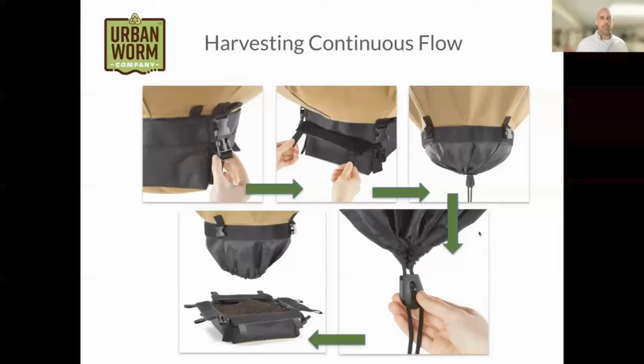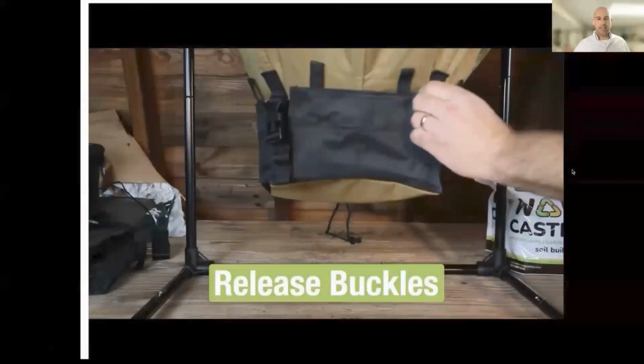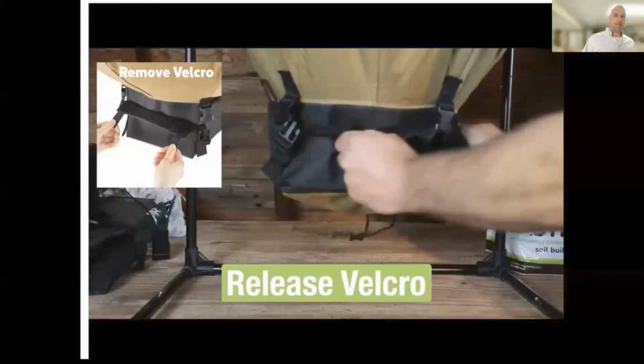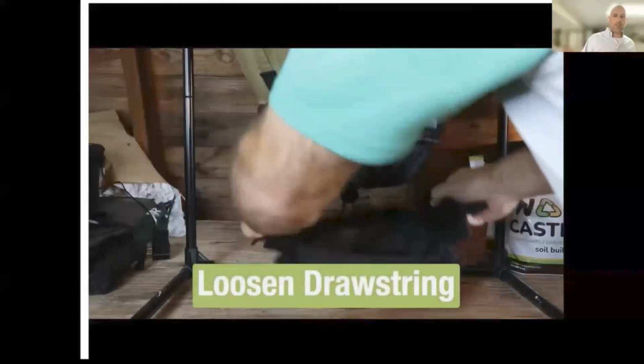And I've got a video here showing the same thing in real time, and I'll just narrate this here. You see me releasing the buckles. There are 4 buckles to be released, and we take the Velcro, we remove that, and we're going to fully remove this bottom here. And we can place it underneath or put it aside. Sometimes I like to tell people just use a mortar tray underneath. It's a little bit bigger. I'm going to release this drawstring, and you're going to see some castings come out of here.